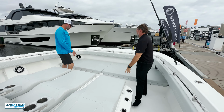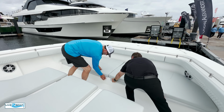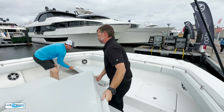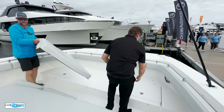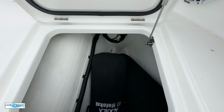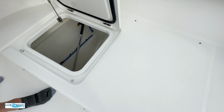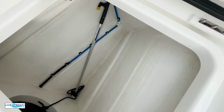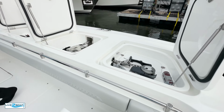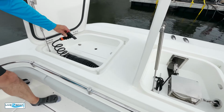More seating forward, and then it looks like you could pull these cushions off actually and make this a casting deck, right? Yep. So if you are fishing and you're not needing these cushions, which we take them off when we go fishing, store them down below. You've got additional fender storage, 2 lockers in there. Look how deep that is. Yeah, plenty of room in there for all your fenders. And a great casting platform. And then forward of that is your ground tackle and another freshwater washdown for your ground tackle.